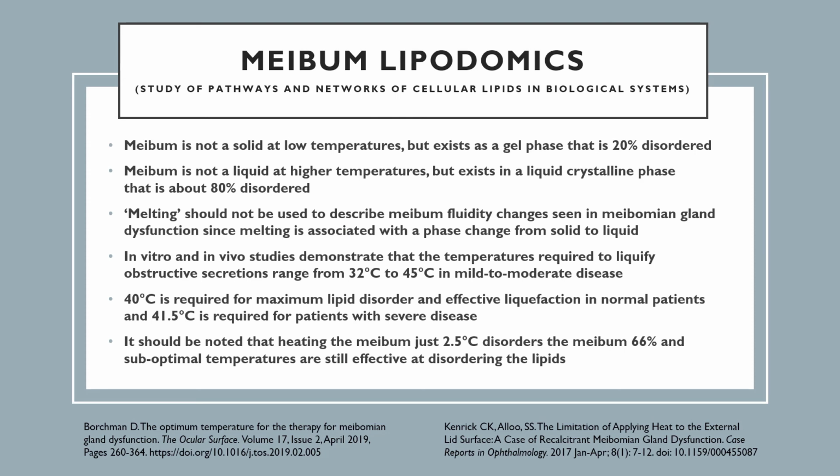Melting. This is a personal tidbit. I've read almost too many articles on meibomian gland dysfunction and how to treat it, all the journals that we read, and I'm almost like some crazy man at the movie theater yelling at the screen and throwing stuff. If I see one more time some peer-reviewed, supposedly high-class scientific article using the term melting to describe changes in meibum fluidity, I'm going to write the editor, because that is not what is happening. We are not melting anything.